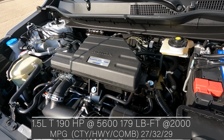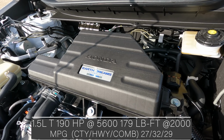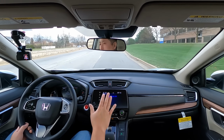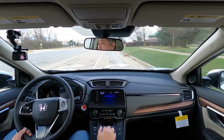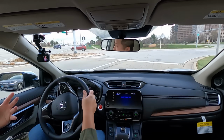Under the hood, 1.5 liter turbo engine producing 190 horsepower. It's a turbo engine, so the torque kicks in very quick. And the CVT transmission, you would never know this is a CVT. It shifts just like an automatic. Honda basically nailed it and made this into a fantastic SUV. And with this combination, the CR-V doesn't feel slow at all. So if you're trying to pass, you're trying to get up to speed, you're not going to have a problem. And it's well insulated, so you don't really get a lot of noise from under the hood through the firewall, especially since this is a CVT.